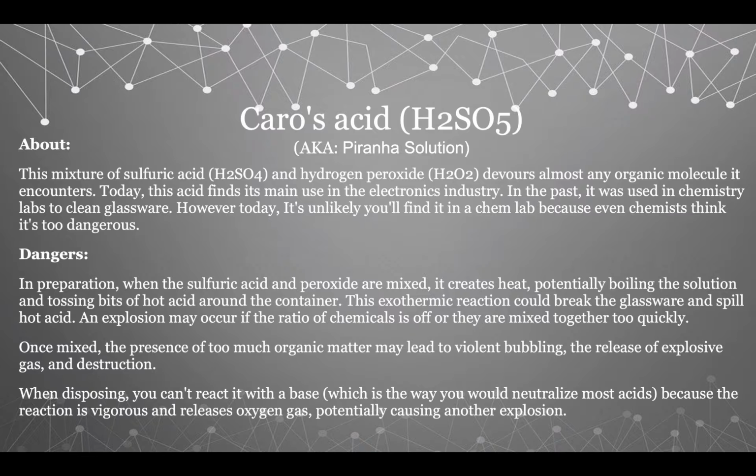Alright, so next I'm going to be talking about Caro's acid, which is also known as Piranha solution. Alright, so this mixture of sulfuric acid and hydrogen peroxide devours almost any organic molecule it encounters. Today, this acid finds its main use in the electronics industry. In the past, it was used in chemistry labs to clean glassware. However, today, it is unlikely you will find it in a chem lab because even chemists think it's too dangerous.